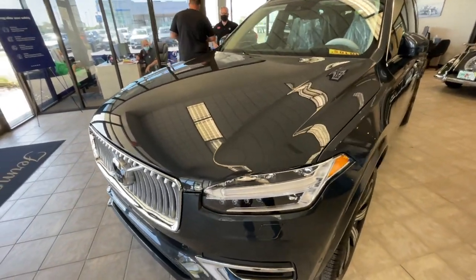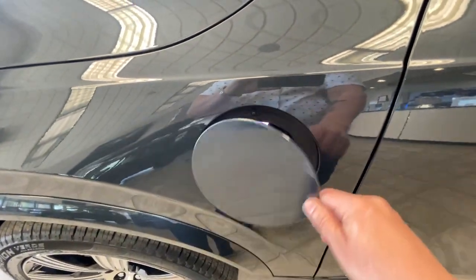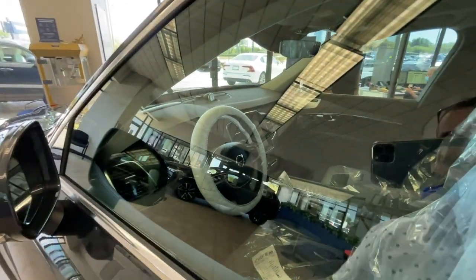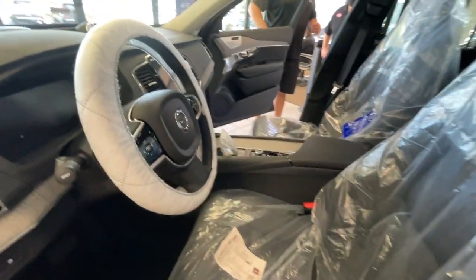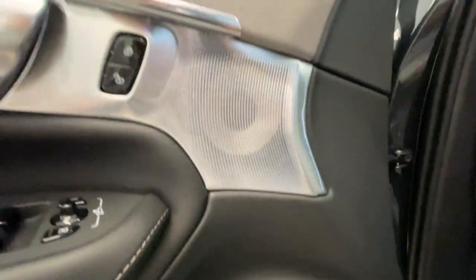T8. 2021 T8 Inscription. So this is where it has a little charge port. I think you can go 20 miles on full electric only. With the gas engine running, I think it's a combined 55 mpg. Wow. Oh my God, that smell. It's amazing. Fully decked out. Oh yeah, they upgraded these too for the 21 year. God, that smells amazing.